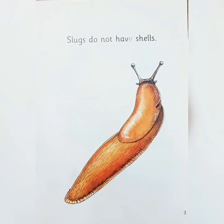Slugs doesn't. Yes, slugs do not have shells. Yes, slugs don't have shells. Funny mouse. Yes, it's a funny mouse. We're going to turn to page four.